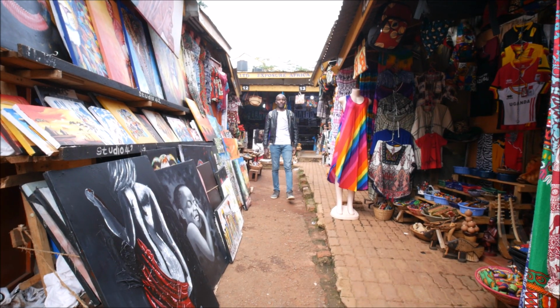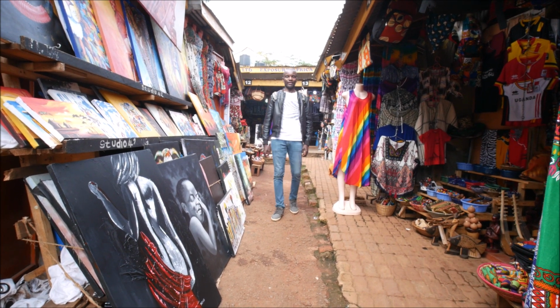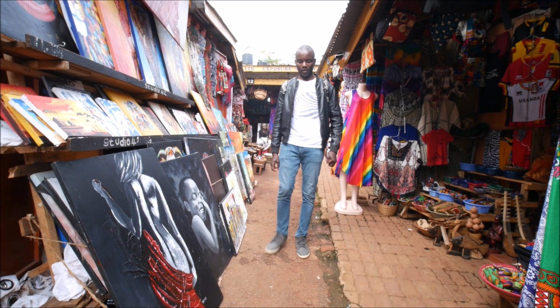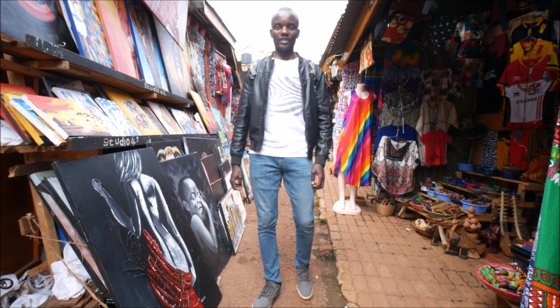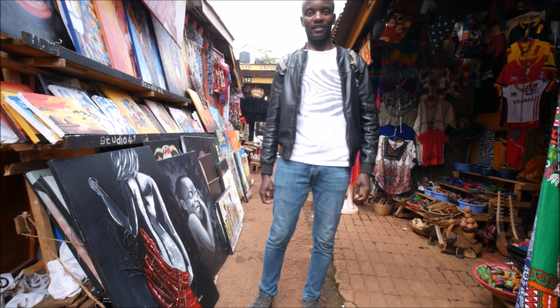Masters Exposure Africa, which is the largest art and craft market here in Kampala. It's found just a few meters from the head of Kampala. For the best African art and craft, it's here in Exposure Market, which is right in the center of Kampala.